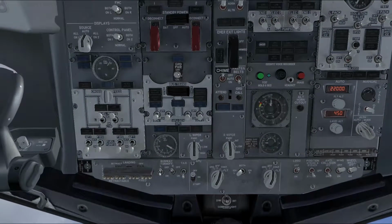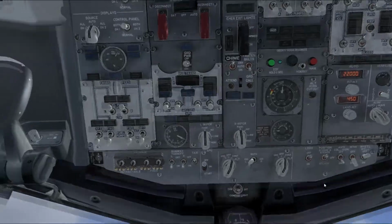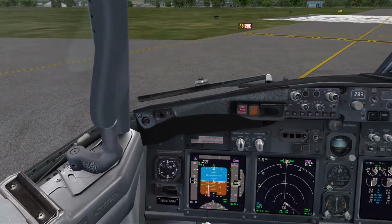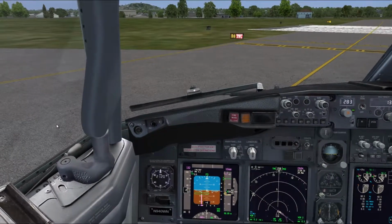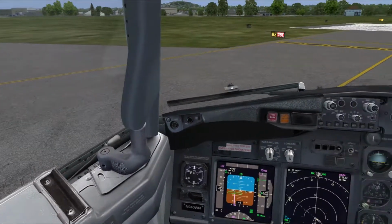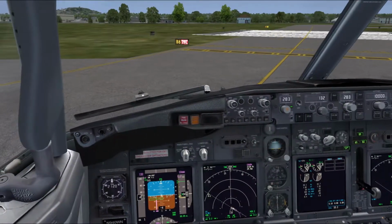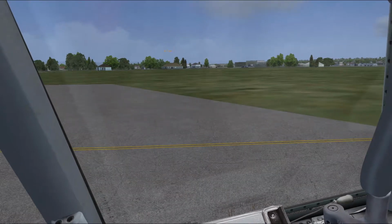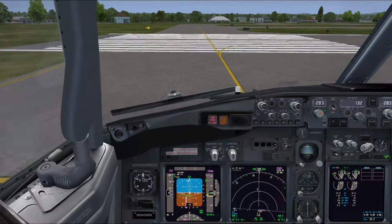Flight attendant notification, lights on, taxi light off. Strobes steady, and the wing light is on. That's him right there. Because he's going for a different runway, so we're good.